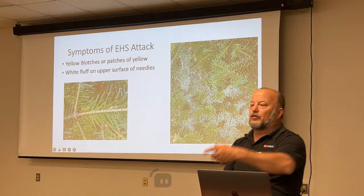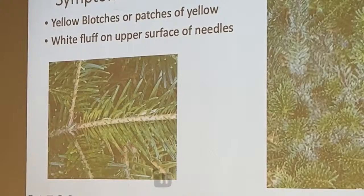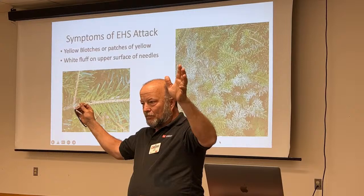So the symptoms on Frasers, if you can see that, is a mottling, like a yellow look. That's a heavy population. And then in around May or June, you'll see that white fluff. And one of the things we found out about the white fluff is, again, since it has all life stages at all times of the year, when you get a cut, chirp out and leave the flocking.